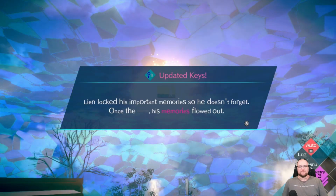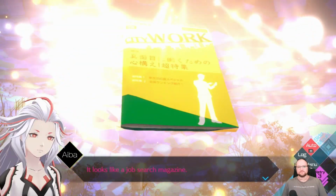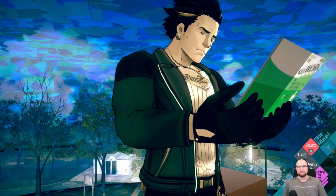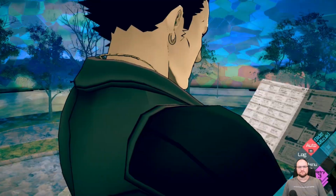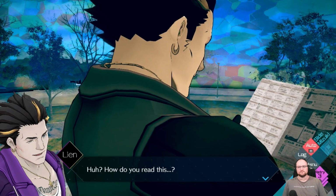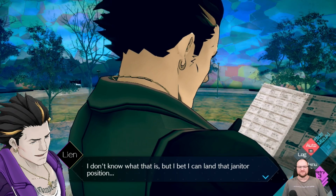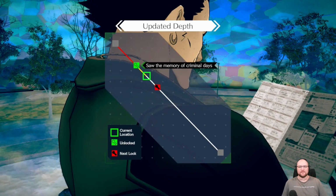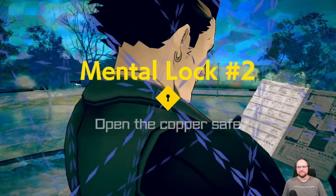He unlocked his important memory so he doesn't forget. Once the blank, his memories flow down. Is this a magazine? It looks like a job search magazine. They're all kind of meh. Huh? How do you read this? Erduri Research Institute? But I bet I can land that janitor position. Yeah, unfortunately, Lien is not the smartest tool in the shed.